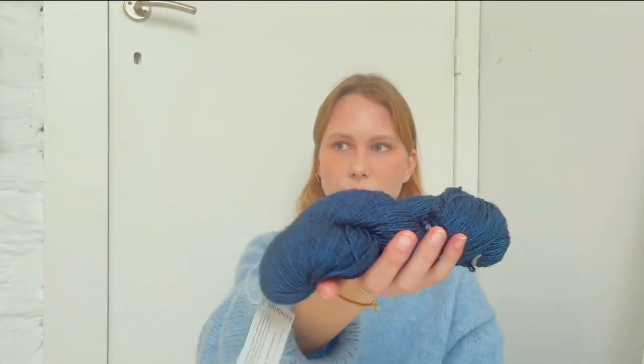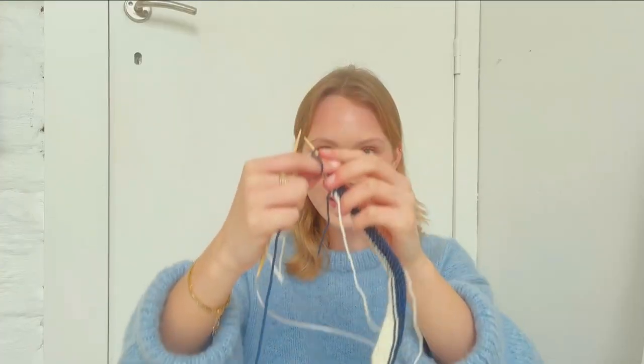I really don't know how else to explain it. It's really like deep ocean blue, right? And I'm working on it just because I'm excited to see stripes form, and I love doing short rows. So let's get started with that.